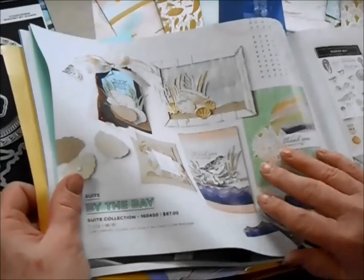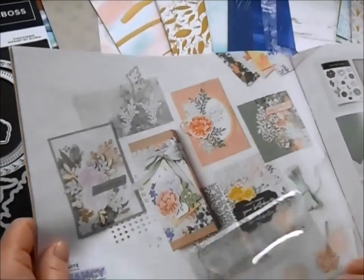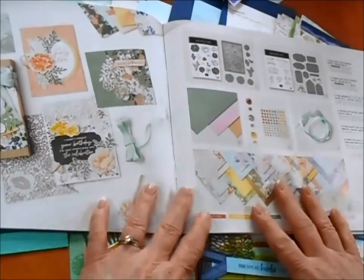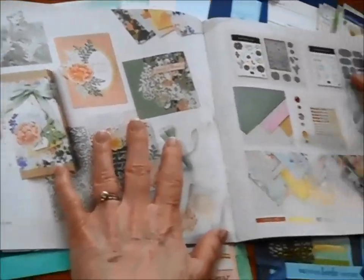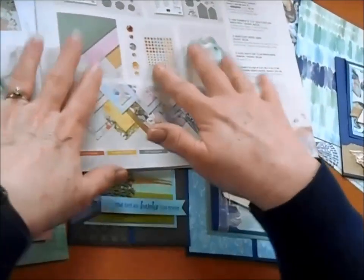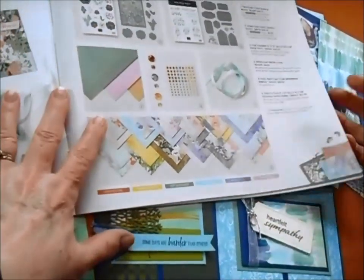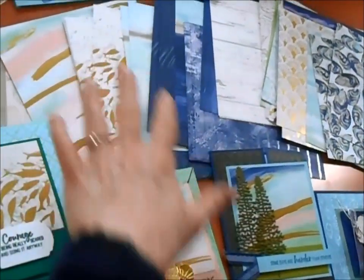So let me tell you one more thing, the last thing that I have here. I'm just going to get to the page, and I want to show it to you in the catalog. This is an incredible Fancy Flora spread. These products are all staying in the line. I'm not sure about some of these, but for sure this paper is being retired, and that's what I have for you right there. So let me pull that in so you can get a closer look at that paper.